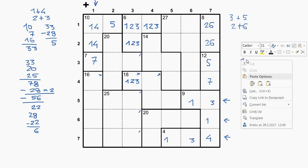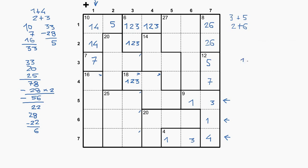There are number 16, then number 25, number 18, number 20, number 4 and number 9. Okay, this is 10, 30, 40, 60, 73, 81 plus 11, 92.